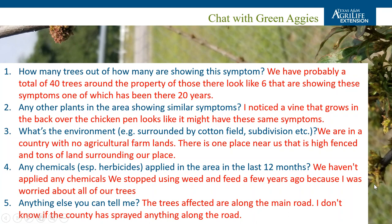I asked, how many trees out of how many are showing this? They have about 40 trees around the property. It looks like six of these are showing these symptoms, one of which has been there for 20 years. So, okay, that's good information. Any other plants in the area showing similar symptoms? A vine that grows in the back looks like it might have these same symptoms. And what's the environment?